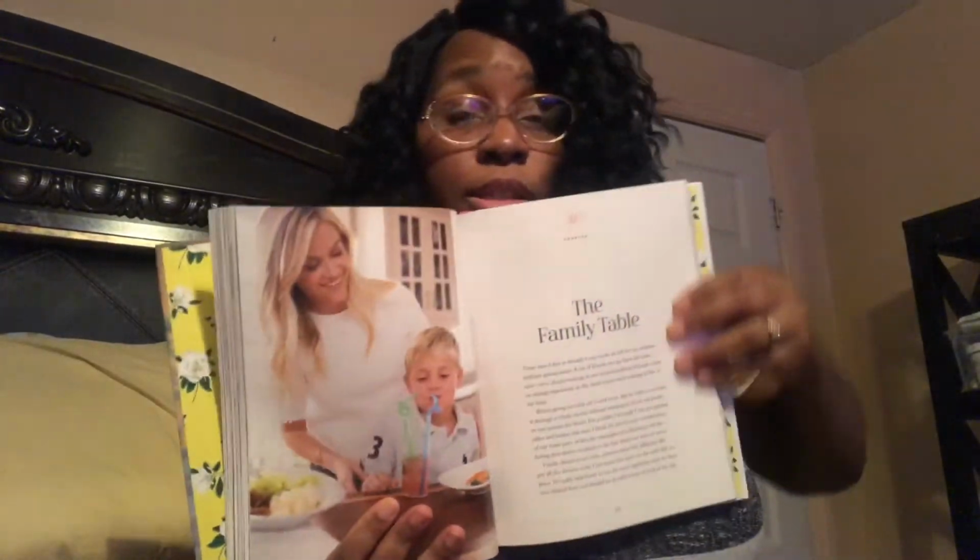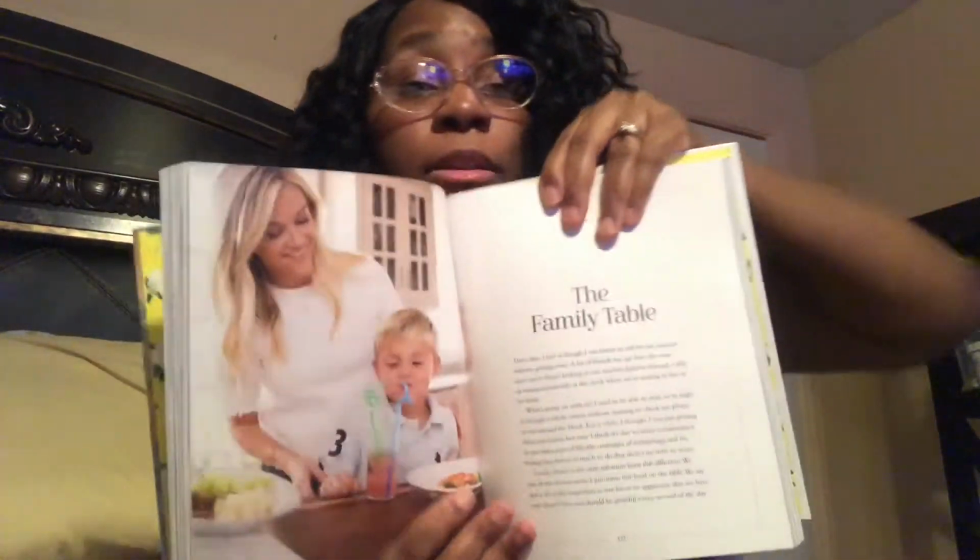This book, oh my God, you guys. I have read some stuff through this book, okay? As far as the recipes and things, this book is so beautiful, you guys. The pictures, and she is so beautiful, and her pictures and the details and the recipes and the breakdown. I'm telling you, this is a beautiful book.